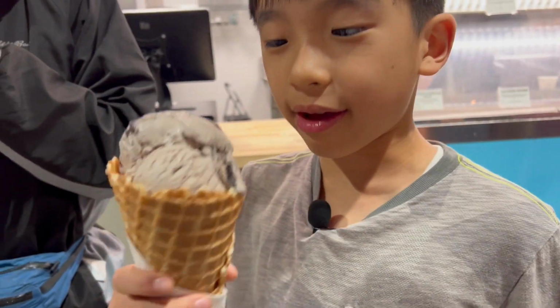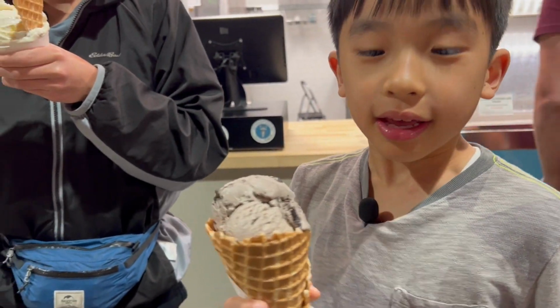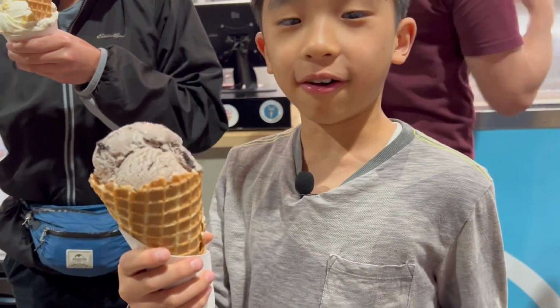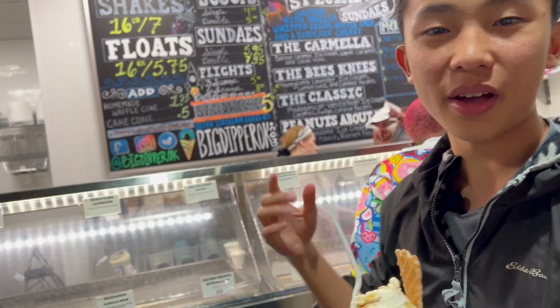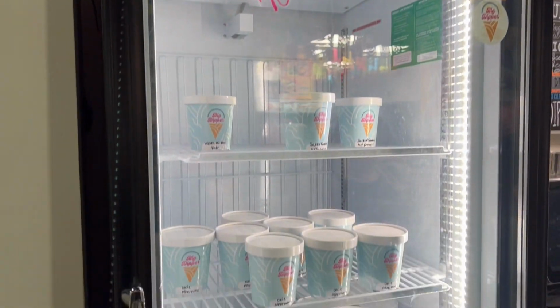I got the ultimate cookies and cream and it's super good. You can taste all the cookies and Oreos in it. There are many flavors to choose from and they're all handmade. There's also pints that you can get to go.